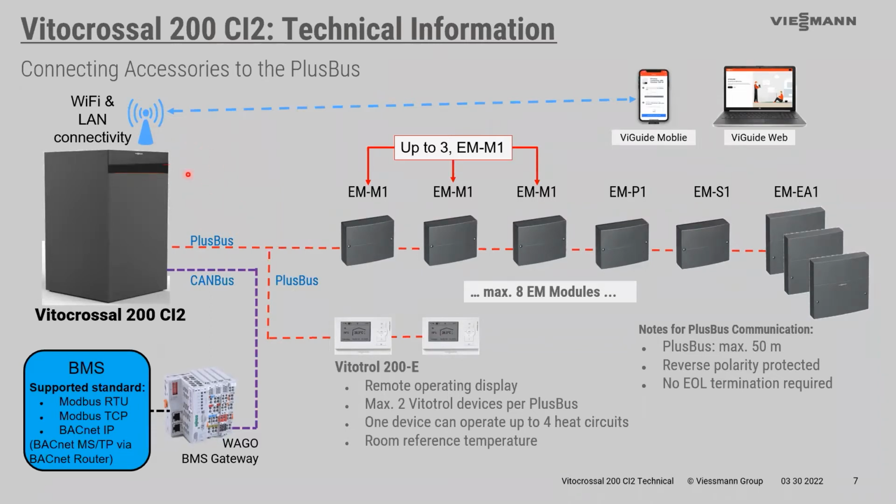So using that technology, we have two software apps that the contractor can use, Vitoguide Mobile and Vitoguide Web. These are both available as downloads. The Vitoguide Web is a web server. It's a web page, so it's not really a download. But the Vitoguide Mobile gives us access to the boiler either remotely or locally using a hotspot on the boiler directly.